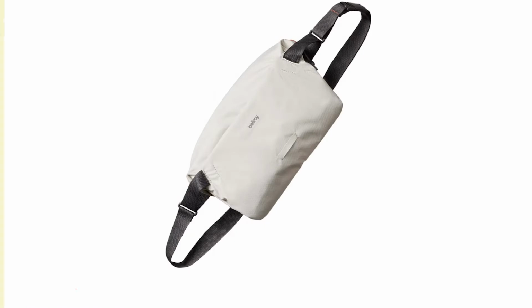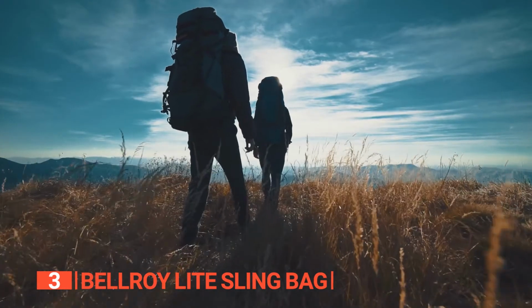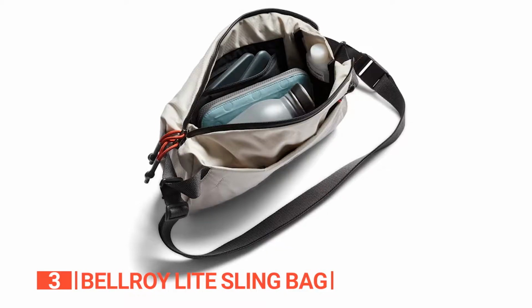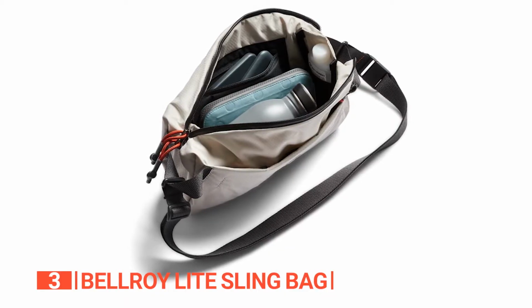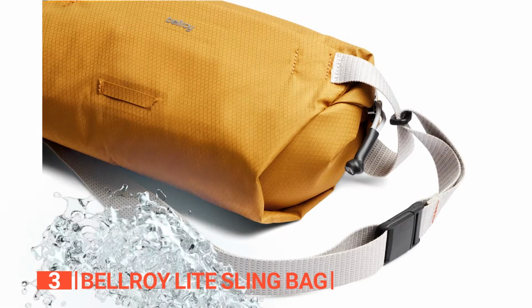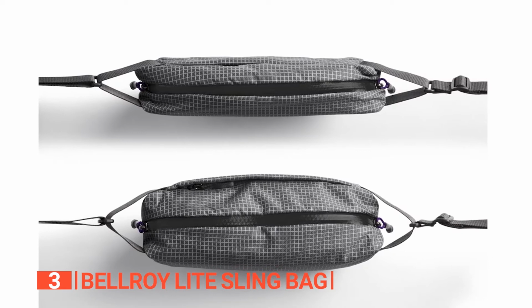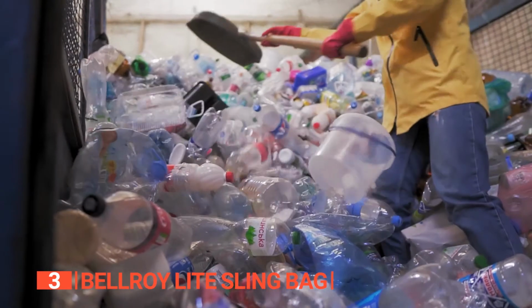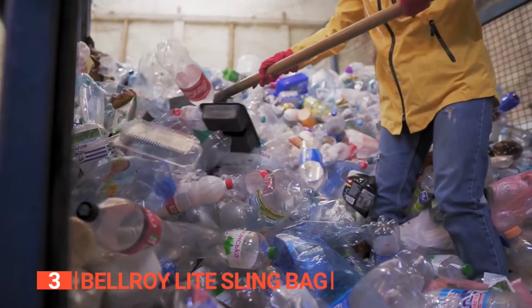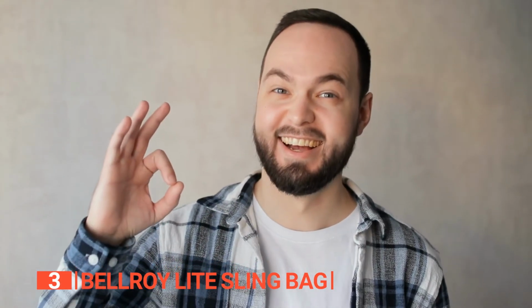The 3rd product on this list is the Bellroy Lite sling bag. This next unit is the ultimate companion for your daily adventures. This lightweight and versatile crossbody bag is designed with convenience and functionality in mind. It's crafted from durable and water-resistant fabric, making it tough enough to withstand whatever your day throws at you. Plus, it's made from 100% recycled PET plastic bottles, so you can feel good about your eco-friendly choice.